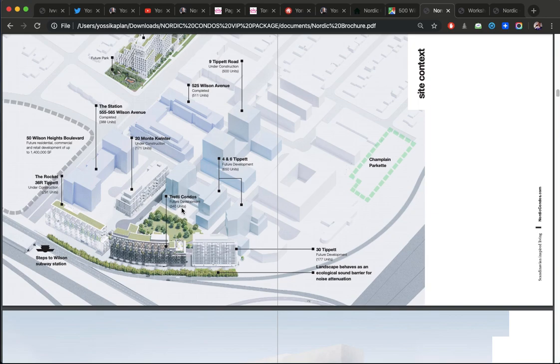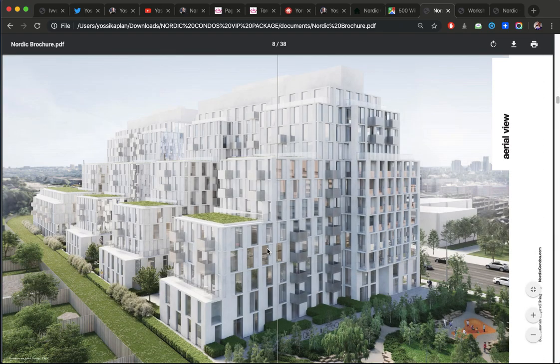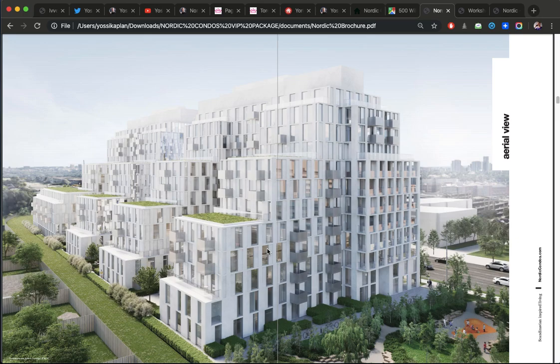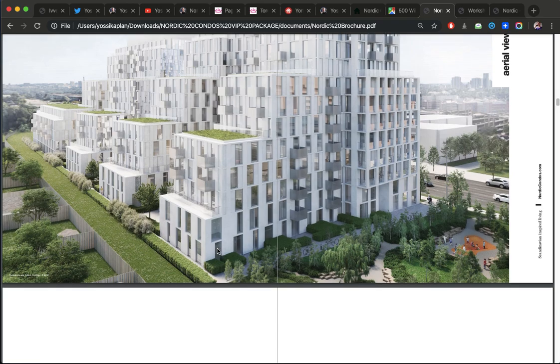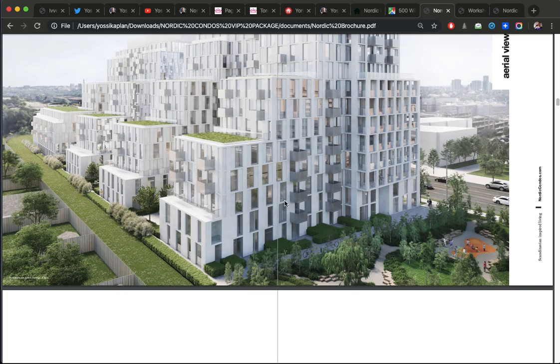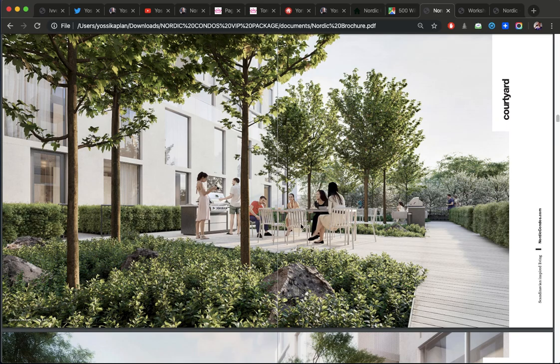And that area down here, that's going to be 30 Tippett here, Tredy Condos, Monte Quinter, 4 and 6 Tippett, these two buildings, Station Condos here, Rockets here, 525 Wilson, like I mentioned, and that's right here, okay? So Wilson Heights. Absolutely gorgeous, large, you know, as the world advances, those buildings will become larger and larger. It's still not a tower, it's spread out. And that gives you, here's a little park, and it's kind of a dog walking area here. Okay, and then you're going to have nice views because everything around you is pretty low in terms of height. Okay, so here's living at Nordic Condos, very nice.